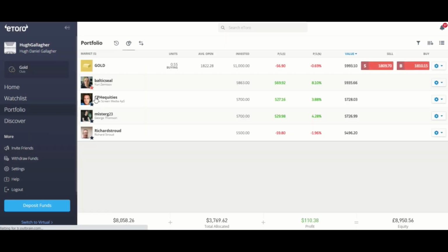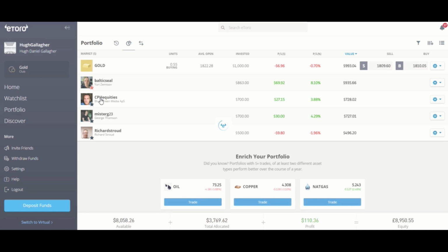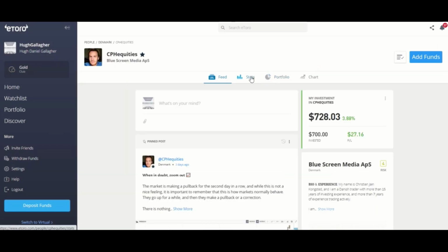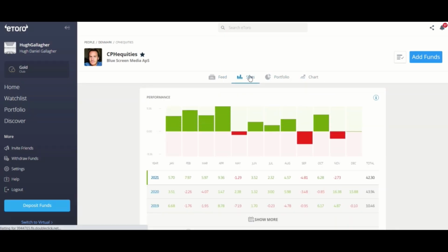If we go back to portfolio, just do the same for CPH equities. Go into the stats. So just click wherever you see his name, you go into the profile name and then you get feed, stats, portfolio, chart. I'm just going to focus on stats here. Again, better over a year, 42%. A bit of volatility, but 6% there, 4, 3. So not bad. November's not going great.